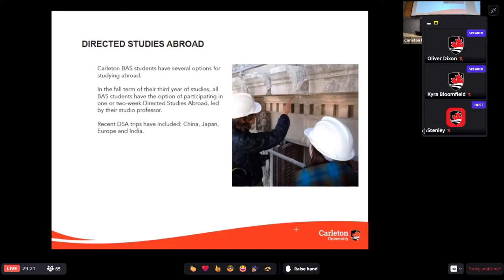Now, for those students that, let's say, don't want to travel abroad for whatever reason, we don't ever ask, that's personal to you. There is always a group that stays at home, but the trip is only 10 days long, bookended between two weekends and the reading week of the winter term for third year. So, it's easy to just hang out, and then your classmates come back and you continue with the studio.